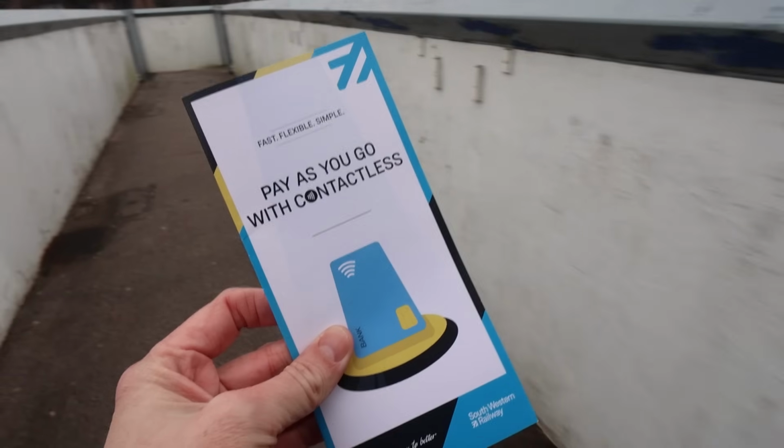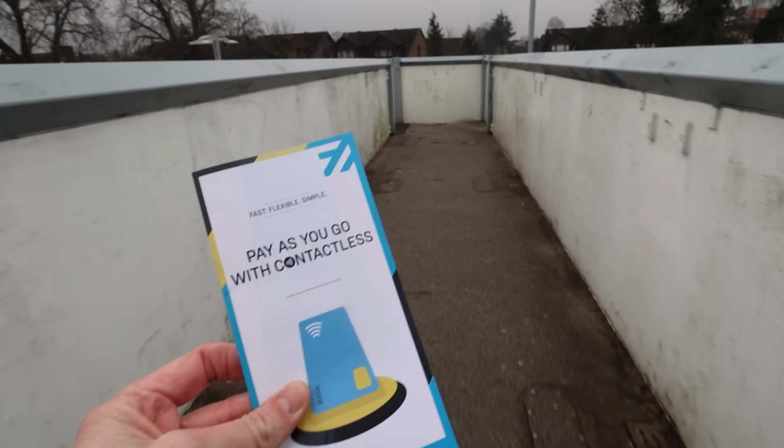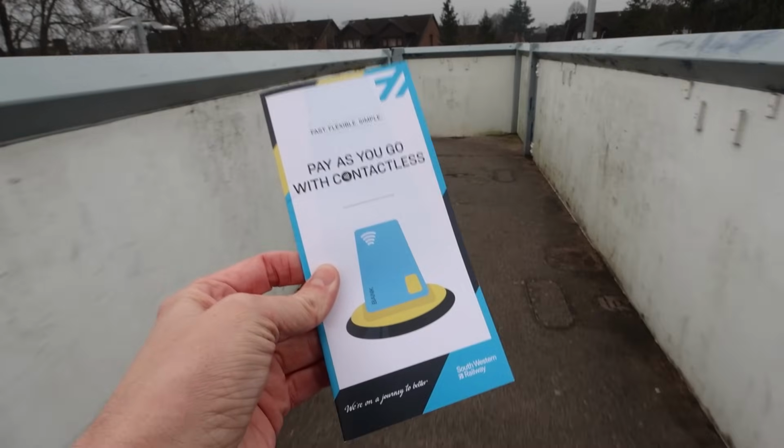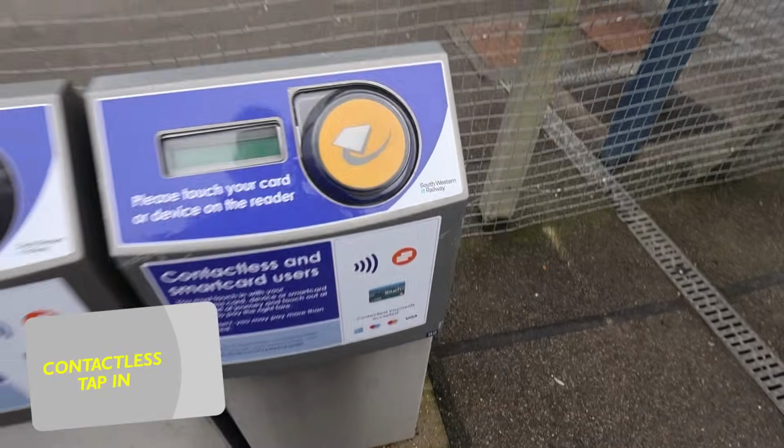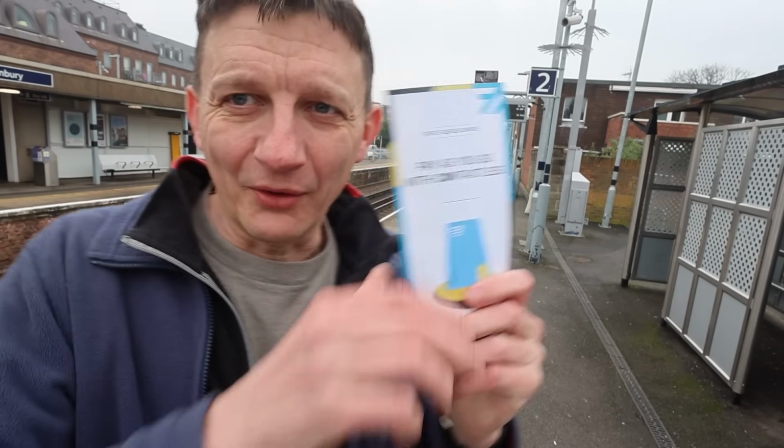So there's a leaflet I just picked up in the racks at Sunbury. Fast, flexible, simple, pay as you go with contactless, with more details inside. I will read the leaflet on the train.